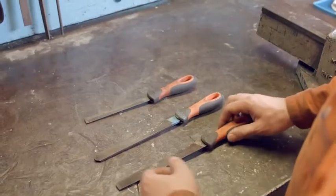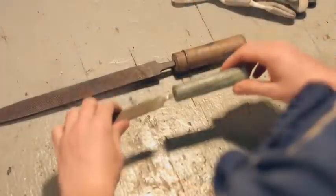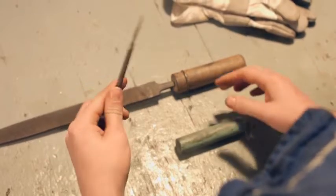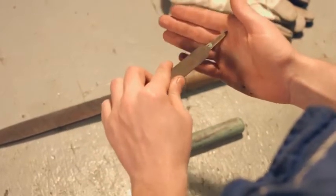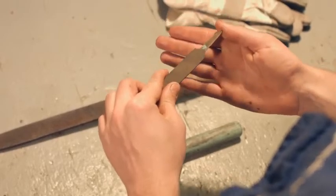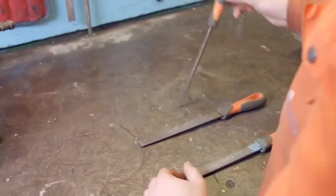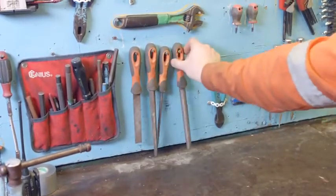File handles should be properly fitted and in good condition. Using a file in poor condition, whether it is without a handle or the handle is improperly secured, is extremely dangerous, since the sharp tang of the file can cause serious injury to the hands and arms. Store files properly, avoiding metal-to-metal contact with other tools.